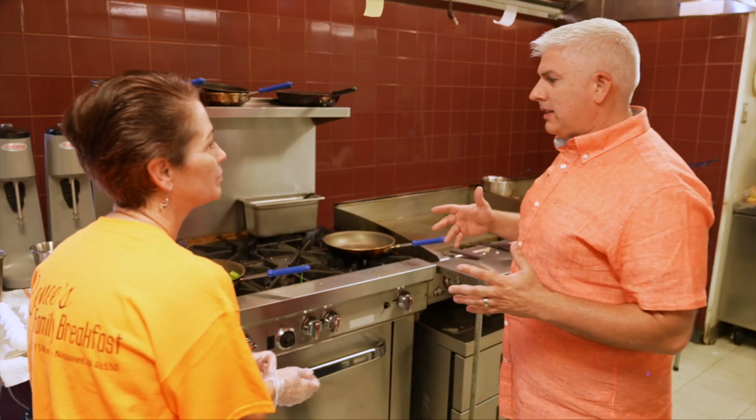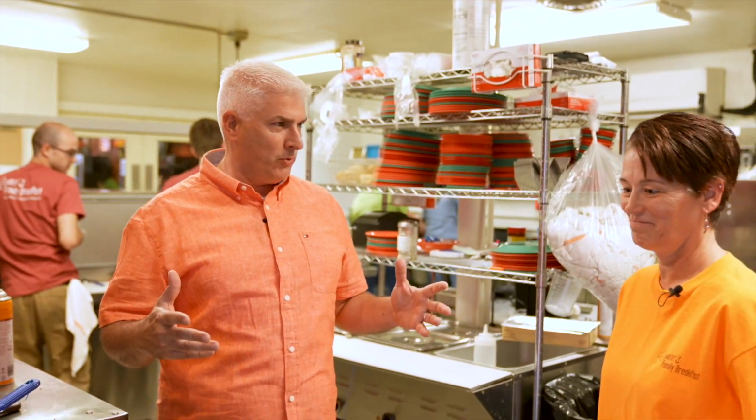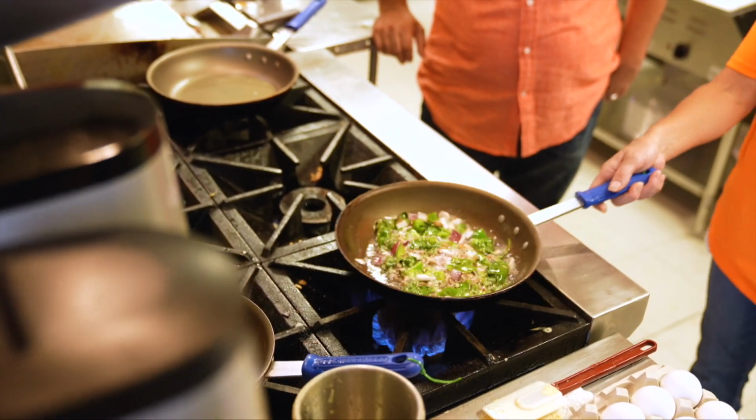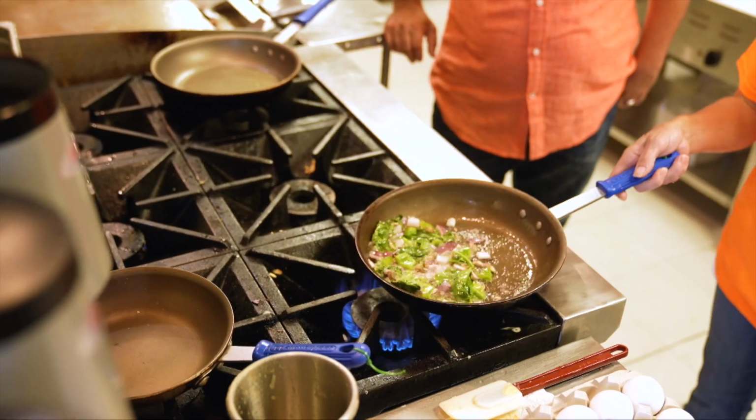I know one of your big things here is making sure people have a homemade breakfast. That's what you really want to accomplish and really want people to feel like when they come into the restaurant. So explain to us a little bit about this veggie omelet and what's in it. It's got fresh onion, mushroom, green pepper, and spinach. And then, of course, we mix it with the eggs. And then we top it with avocado and tomato slices.